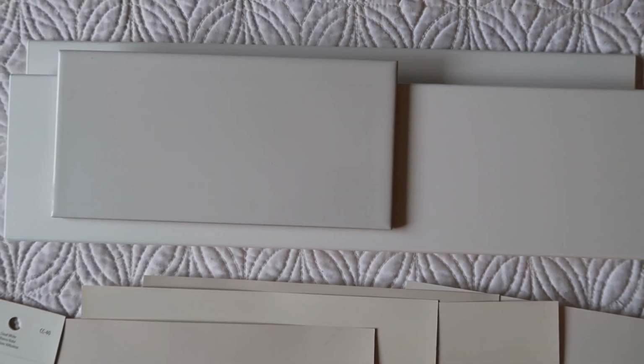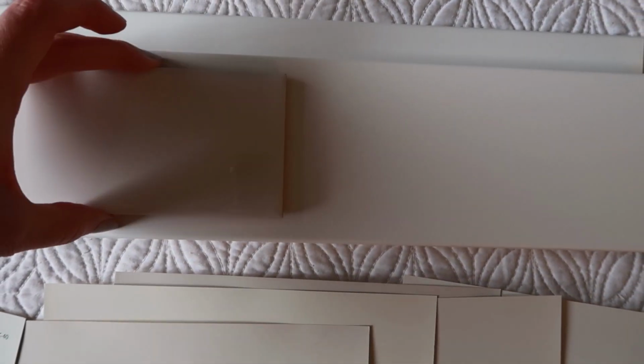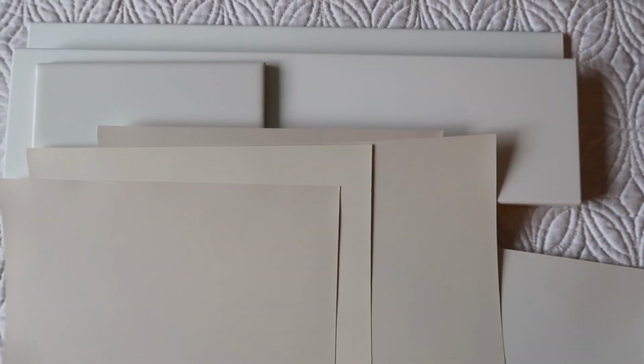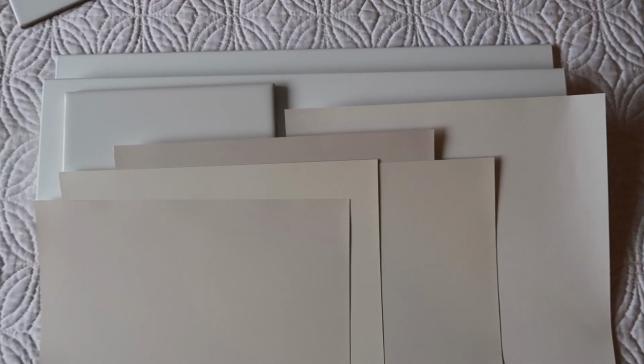But for the example that we're gonna do today, we're gonna try to find the subway tile that matches the closest to the undertone of this drawer front. Once we've narrowed that down, let's take a look now at some paint. I have large swatches here from Sherwin-Williams. These are all different whites from their collection, and I also have some smaller swatches from Benjamin Moore.